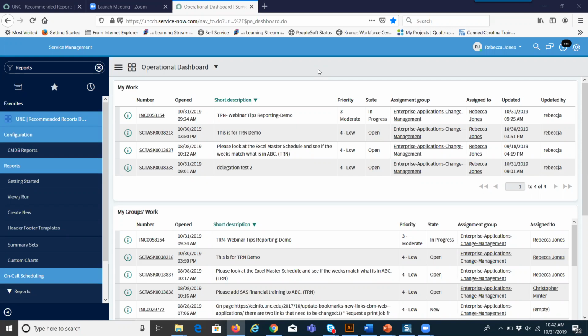go out to the portal to create a service request. So you don't have to go to help.unc.edu. If you need to create a service request, you can create it right from where you're working in the fulfiller view. So that's another thing that people have liked so far.